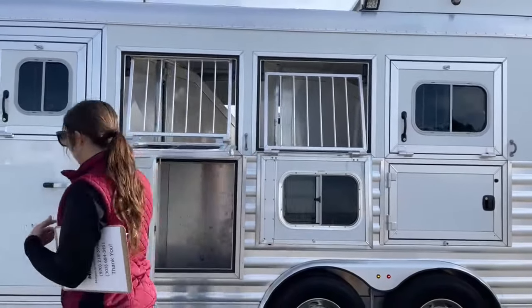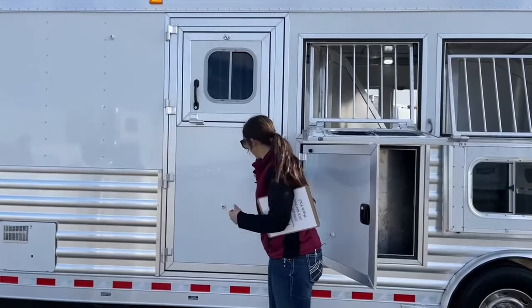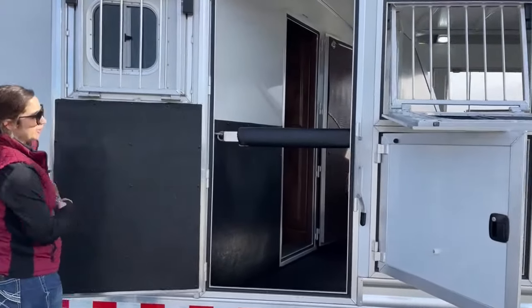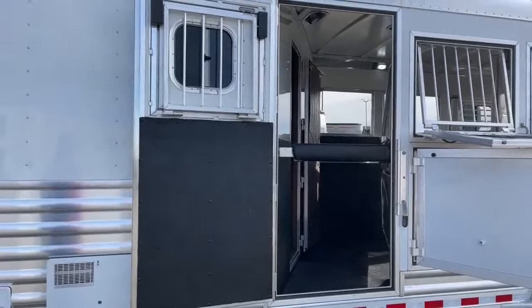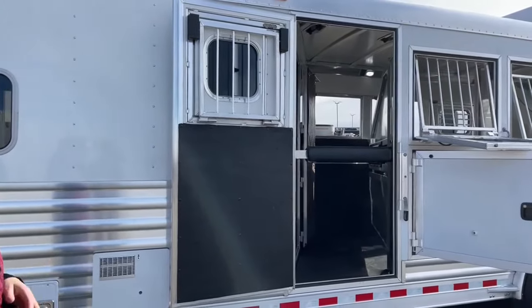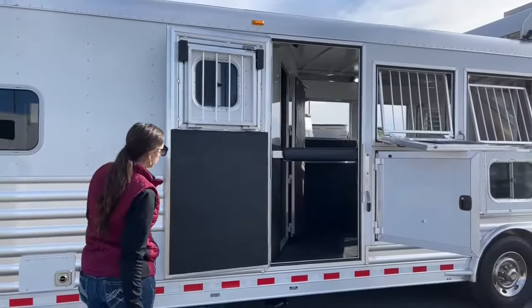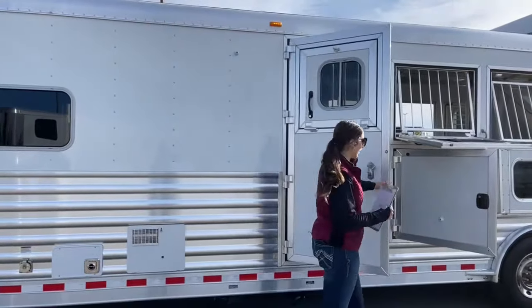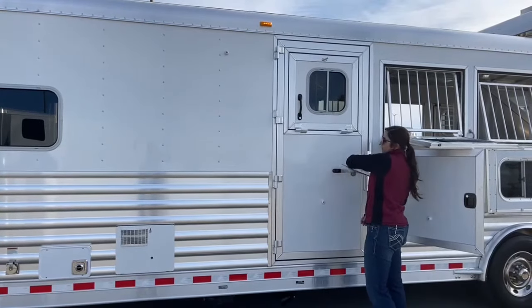And then on this front stall, you do have an escape door. So escape door opens up. This is what I was talking about over on that other side. You're able to open this and use that as a storage stall. So throw your hay in there, your wheelbarrow, your pitchfork, use it as a mudroom, anything you really want to do. It just comes in handy being able to have this extra door and having that versatility of using it how you need to. So then that just closes up and then it's got to drop down.